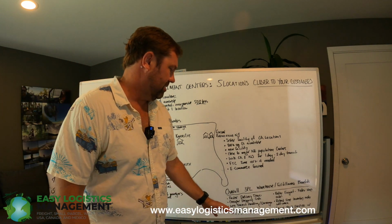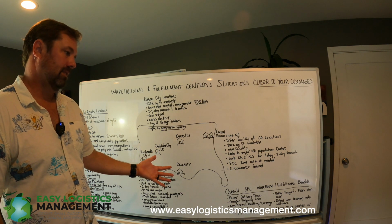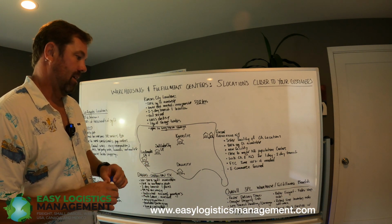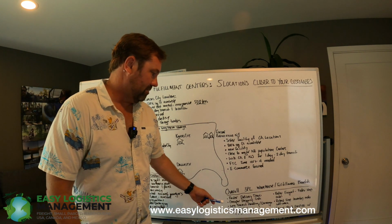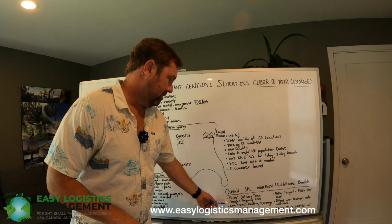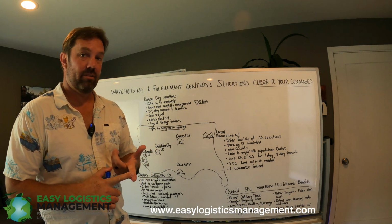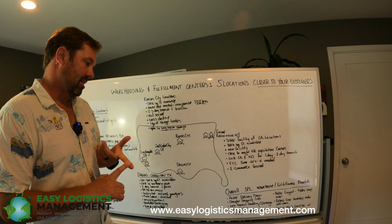As far as what the overall benefit of using warehousing and fulfillment in these 5 locations and growing would be, in my mind, and having done this for a long time, is faster delivery times, overall drastically cheaper shipping costs because you're shipping closer to your end customer, and hopefully in most cases 1 to 2 day transit or same day shipping.